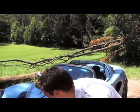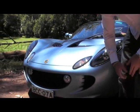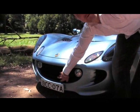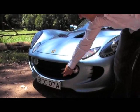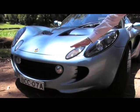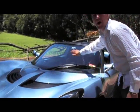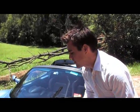If we look down on the front, we have great aerodynamics in this car. From the front here, we have a large air intake in the mouth-like grille, and we have oil coolers and a radiator here. The air flows through the front nose section, comes through the radiators and flows out over the body, which also helps generate downforce as well as cooling of the car.